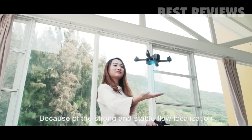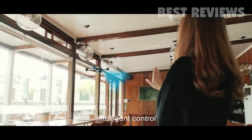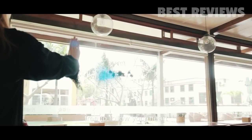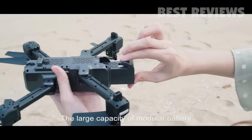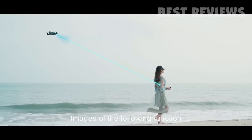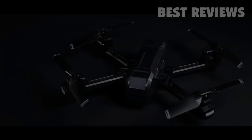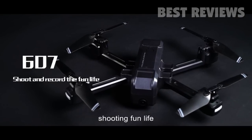Because of the strong and stable flow localization, flying is more stable. Intelligent control, free to follow your heart. The large capacity modular battery lets you have a good time. Image following function makes you relaxed with a private photographer. 607 drone, shooting fun life.